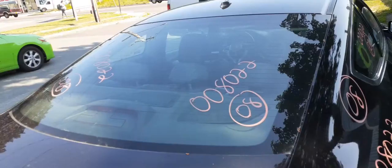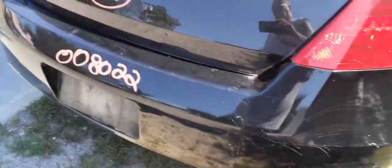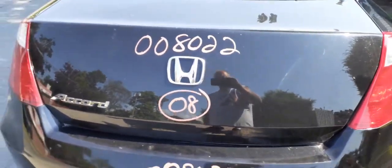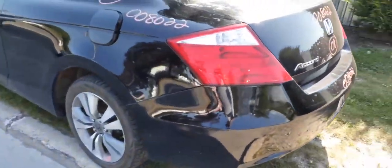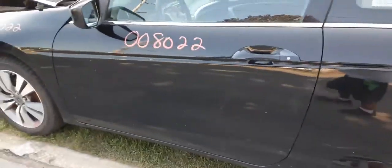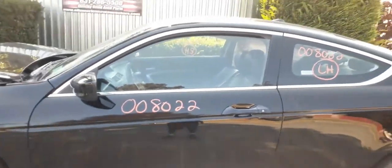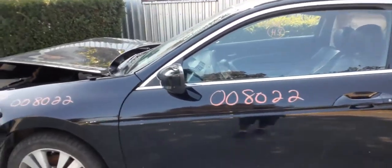We do have a rear glass. We've got a right side taillight. Rear bumper cover is no good. You've got a reinforcement. Okay, got a deck lid, the left taillight, left side quarter, gas door. Door glass is good. You've got a good left side door, power window, power locks. Okay, you've got a good left side mirror, again power mirror with heat.